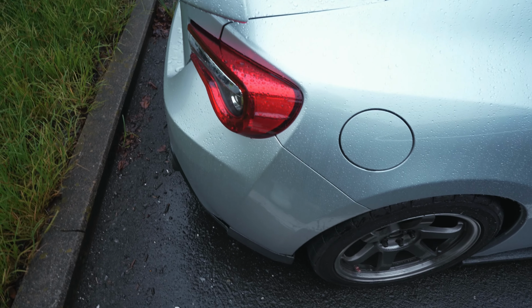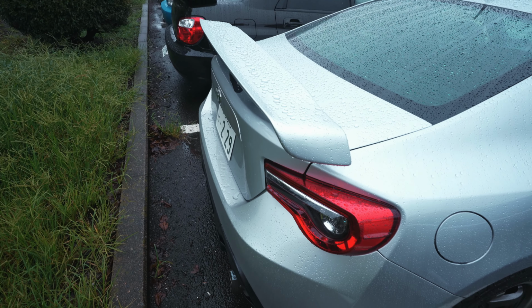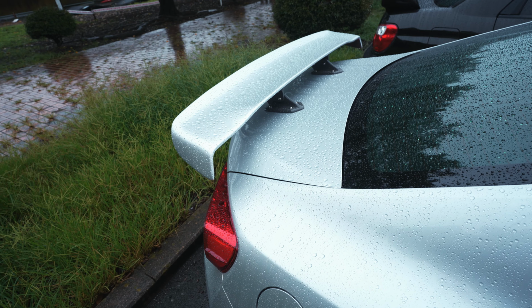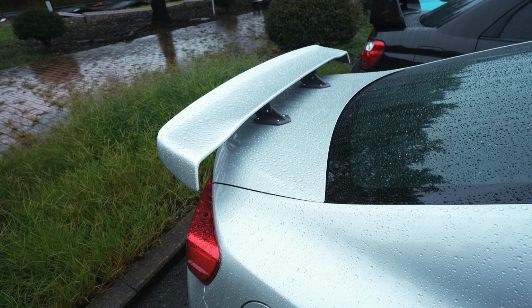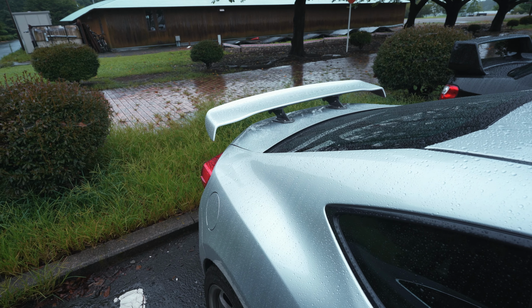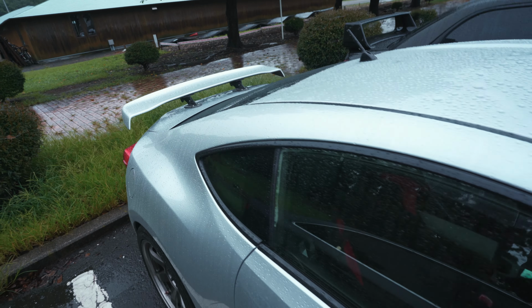And here's an FRS with a wing. I'm not sure which wing that is though. It almost looks like one from Fexi from Subi. Is that stock though? Like stock option? If you guys know, let me know in the comments down below.